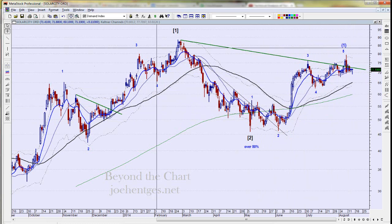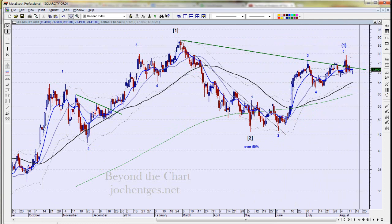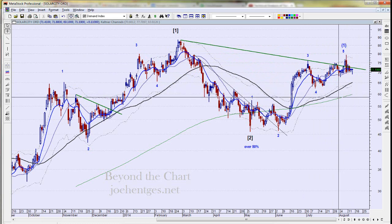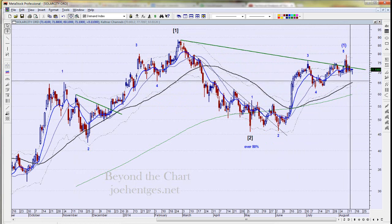Overall, I think the chart is bullish, and right now I think we're in a third primary wave up. It's just a matter of getting what looks like a new corrective wave completed for a rally to the upside. So right now, I would not be looking to play this short. I'd be looking for a setup to play it long. I don't see it right now.